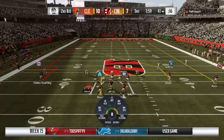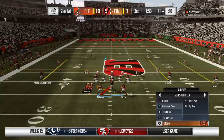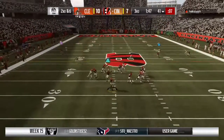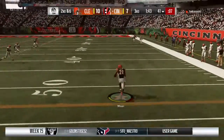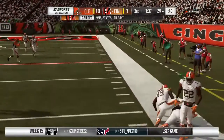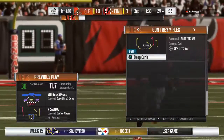Lucky 56. Now let's go. Blue 90. Blue 90. They're going to look to throw. Dumps it off to Mixon. And he'll go down, but not before getting this inside the 30. Give him 30 yards there.